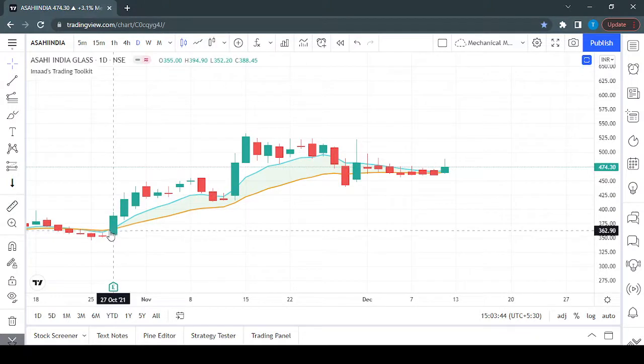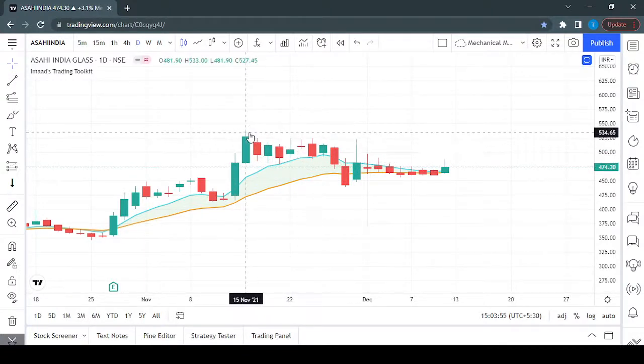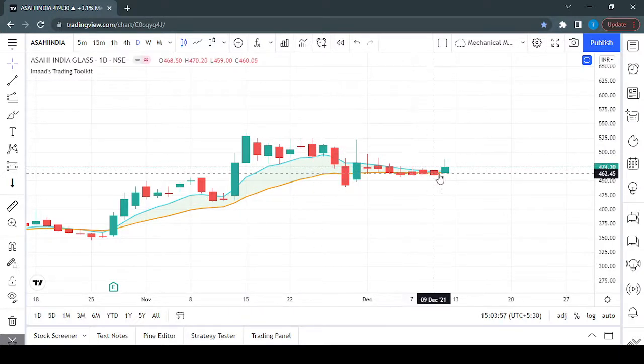On the daily time frame, after the bullish crossover, we've seen the retest, the pullback, and the pullback failure. Our entry could have been here. If our entry would have been here, in fact, we would not have been able to capture the whole move, and then prices would have come down.